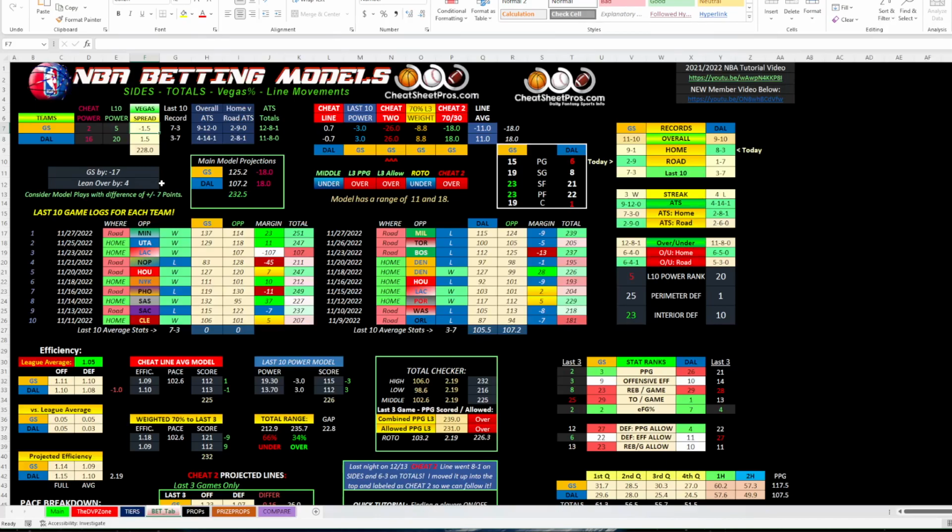This one's interesting. So we have Golden State -1.5 is what Vegas had it at. Last 10 record, we have Golden State 7-3. Dallas is only 3-7. And then our model here has Golden State -18 winning by a score of 125 to 107. So two things interesting here. We have a significant difference than Vegas. So this is a game I would probably look at making a play on. And then the 228, we've got it 232.5. So we also have it going over the total. So that's something that I would take a look at.